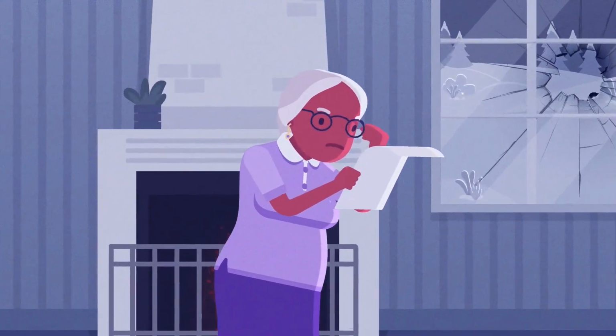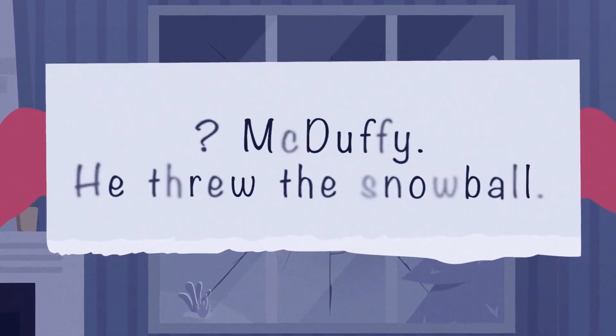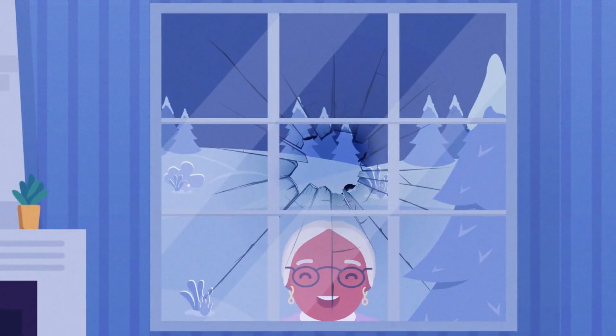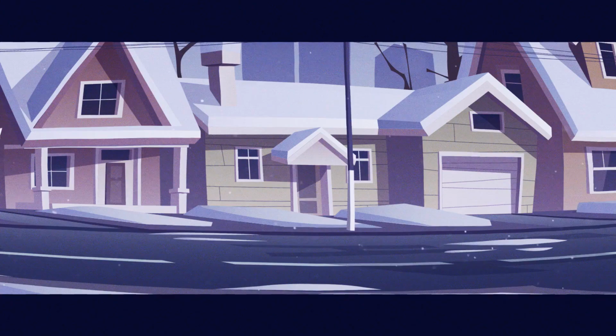The next day, a paper note was left on Mrs. Rosie's doorstep. It had this cryptic message written on it. ? McDuffie. He threw the snowball. After reading it, Mrs. Rosie could immediately tell which McDuffie brother threw the snowball. Can you?